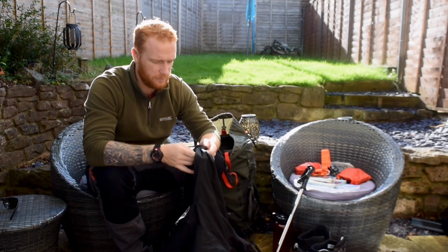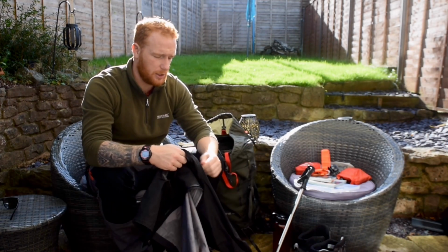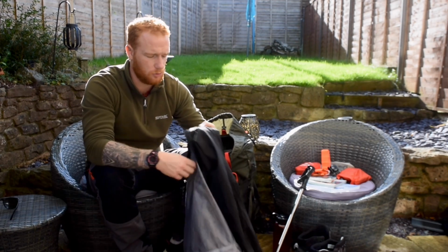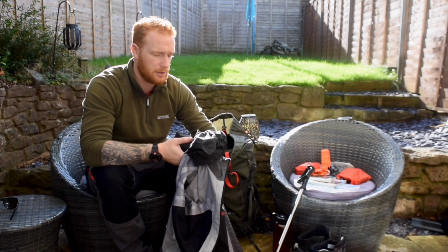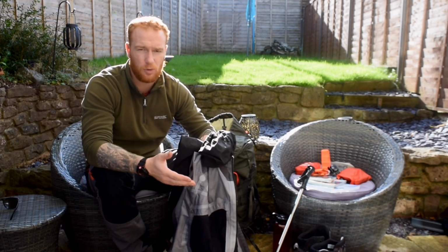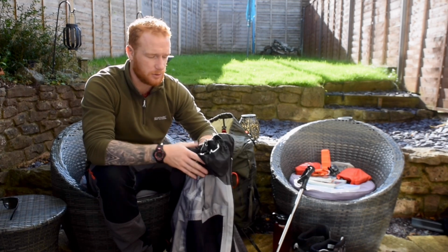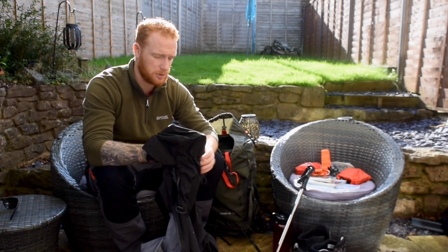And that's because if it's truly waterproof, it will trap all the moisture in you. So if you're walking or climbing, you will be sweating. And there's no point wearing a raincoat that doesn't have ventilation because you're just going to get wet from the inside rather than on the outside. So ventilation, I think, is absolutely key.